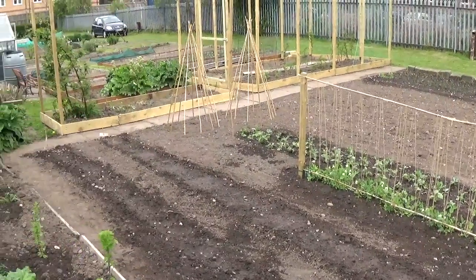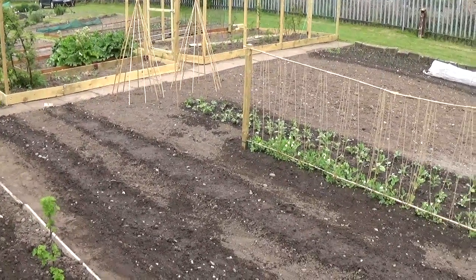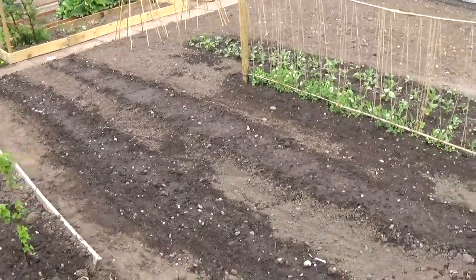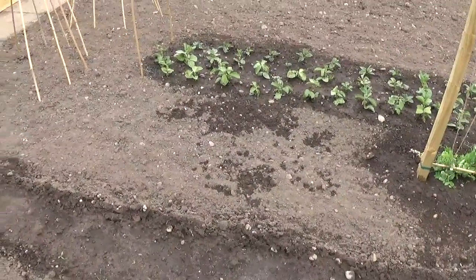The plan is on those wigwams, runner beans. I've got some French beans that I'm thinking of possibly putting at the end of the peas in this bit of ground here.